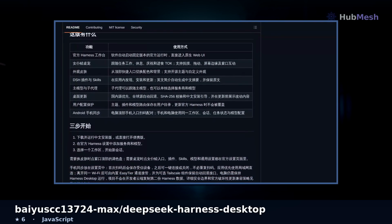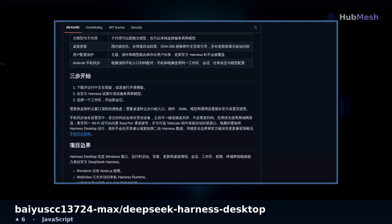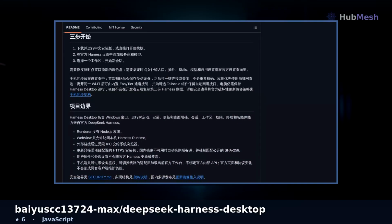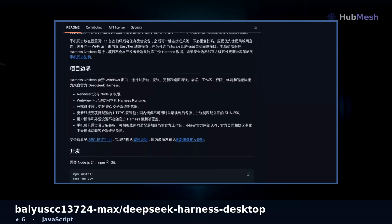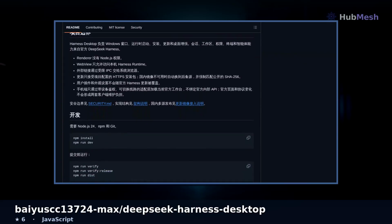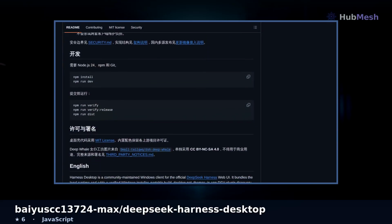Integrated DSH plugins and skills let you discover extensions directly inside the app while syncing Android devices. When leaving local Wi-Fi, built-in easy-tier networking maintains your connection alongside optional Tailscale fallbacks. Strict WebView limits restrict local access to secure your environment, delivering total peace of mind for developers.